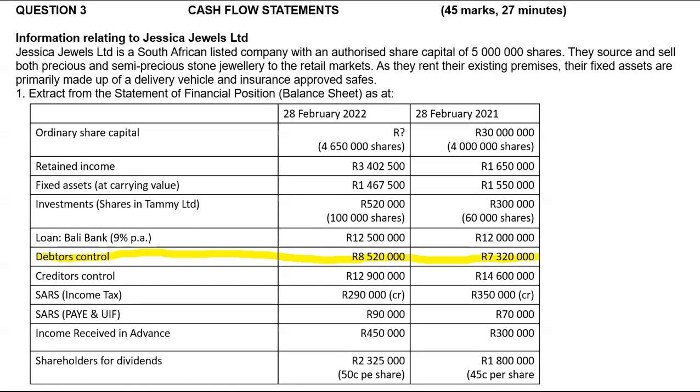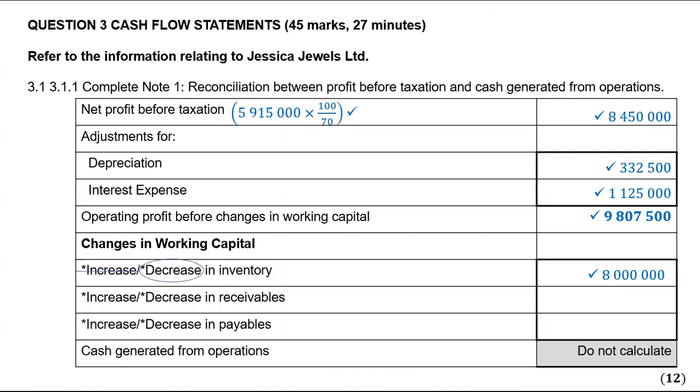That is why for trade and other receivables, I am going to have an increase, and an increase in trade and other receivables results in a cash outflow, and that will be put in brackets. You will just take that 8,520,000 minus 7,320,000, and that will give you a cash outflow amounting to 1.2 million.